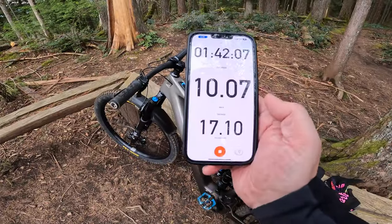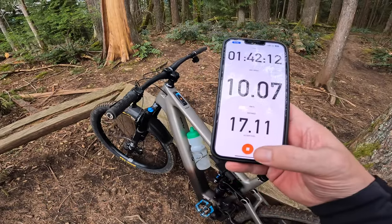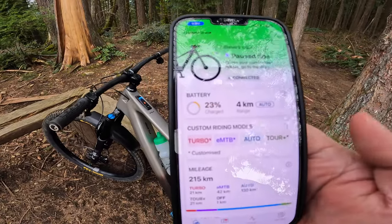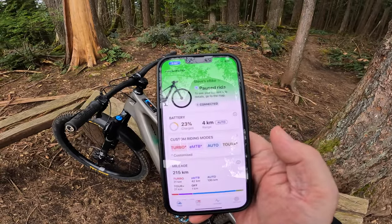Okay, checking in, 17.1K, and let's now see what the battery life is like. Battery life is showing 23%, estimating 4K to go. I'll definitely get more than 4K, a lot of downhill still.